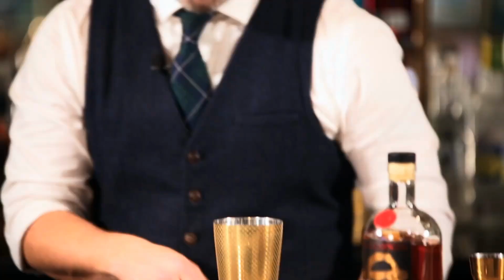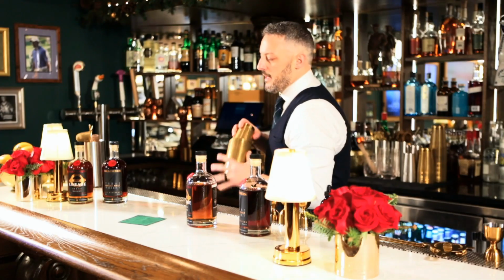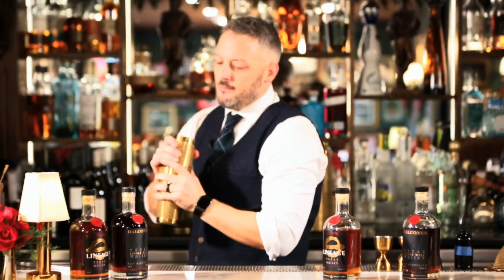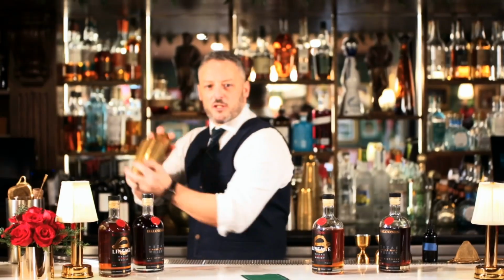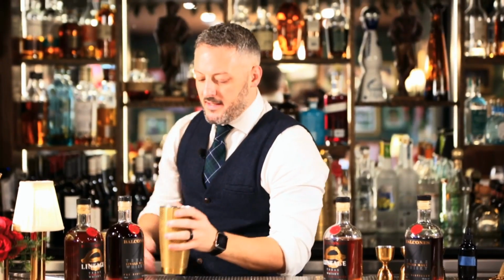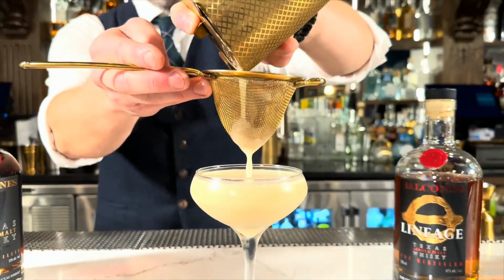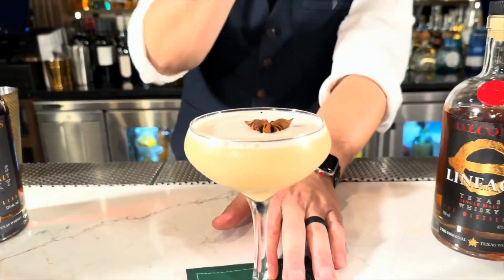While using egg whites, you're going to want to give it a quick dry shake. Make sure you get it going. Good 5 to 10 second shake. Add fresh ice. Give it a quick shake. And we are going to be pouring this into a chilled coupe glass. When using egg white, you usually get a nice frothy full head. You're going to want to garnish the cocktail with a star anise pod.